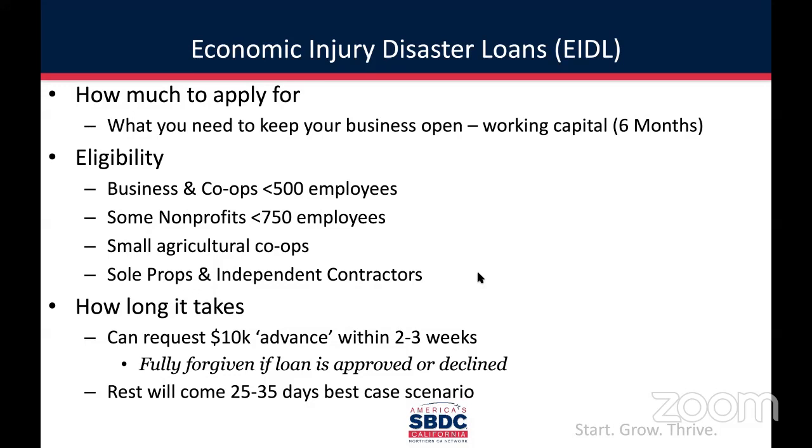Businesses and co-ops can apply, anything under 500 employees. Some nonprofits, 501c3s, some faith-based organizations qualify. They're allowing nonprofits, 501c3s that have under 750 employees. They extended that last week or Sunday maybe. Some nonprofits can have over 500 employees, but under 750 employees.